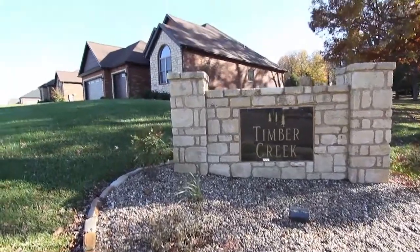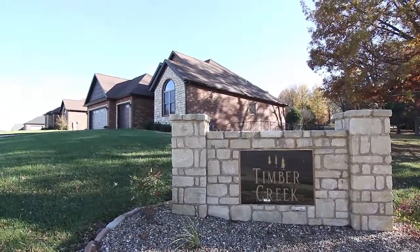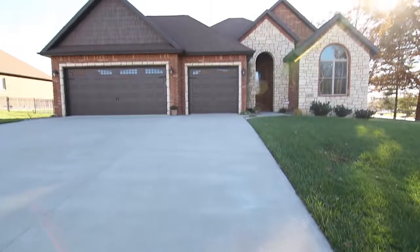Hi, I am Bridget Kilhoffner, and I am an executive and realtor with Realty Executives of Cape County. Today, I am excited to present a stunning home located at 1277 Timber Creek in Cape Girardeau, Missouri. This gorgeous brick and stone home is only 2 years old and ready for you just in time for the holidays.